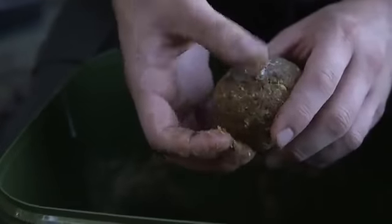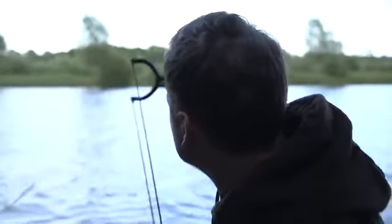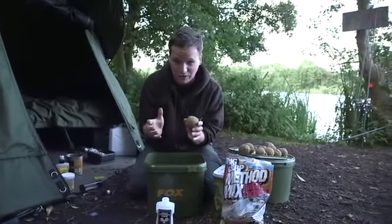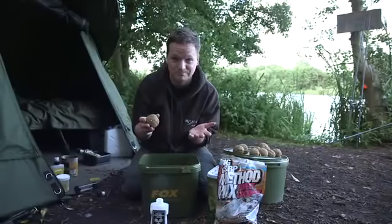The balls break down, the liquid will start to leak out into the water columns, releasing those attractors and those feeding stimulators, which in turn will make the fish home in on your area, but the most important bit, your hook bait. You can mess around with it if you like. You think about the halibut mix and all the other ground baits that are available in the Bait Tech range. The choice is yours, it really is. It's left to your imagination.